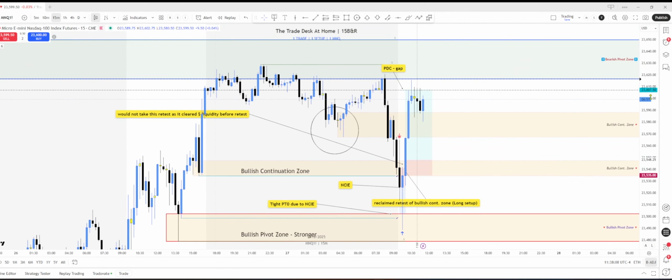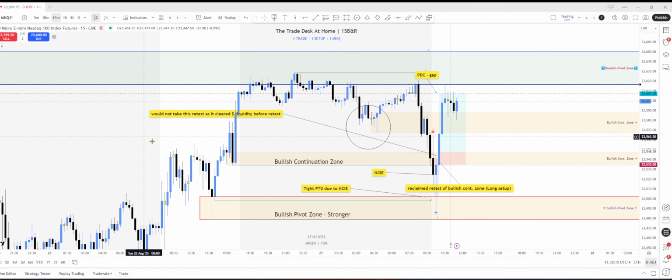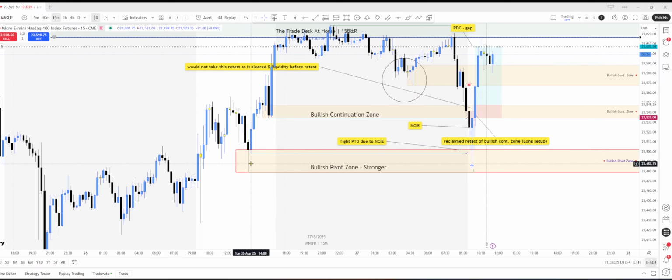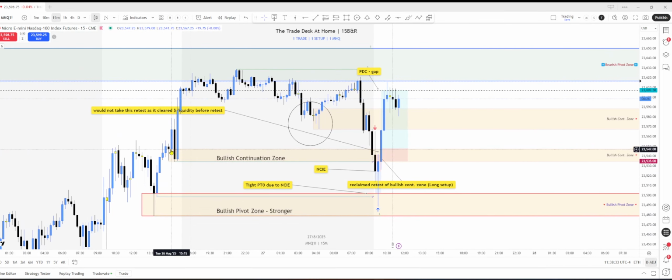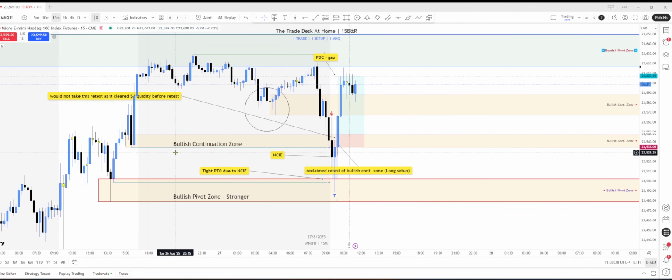So understanding zones is very simple. First we want to identify the fresh zones. So I don't want to use these wicks, anything like that, because they've been bought into, price traded into them. So I look at the wicks when creating my zones, and I want zones that are fresh, that have not been tapped into, that have not been traded into, right? Especially candle closure, right? So these were fresh. This area right here was a very nice continuation zone. This was a pivot zone. And the pivot zones are usually stronger than bullish continuation zones or continuation zones in general.